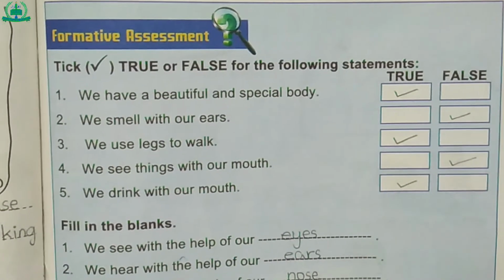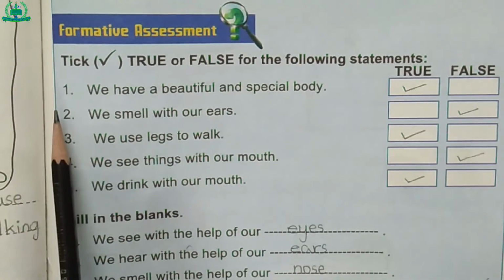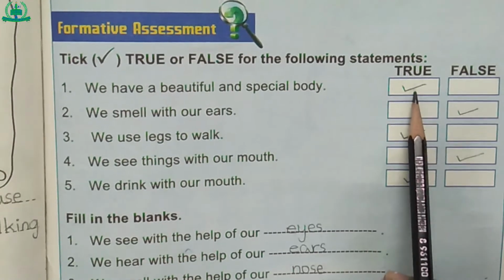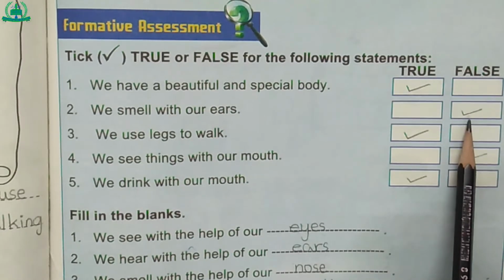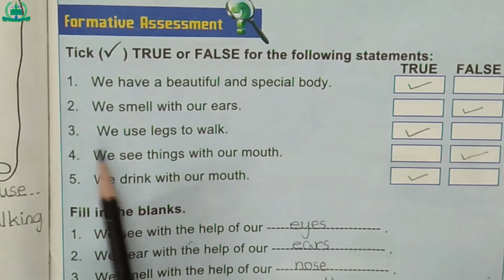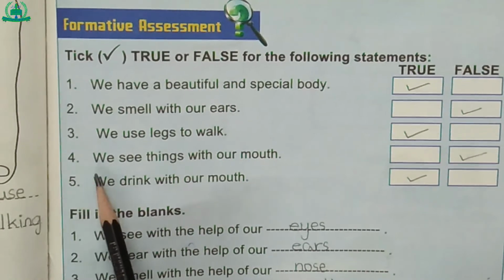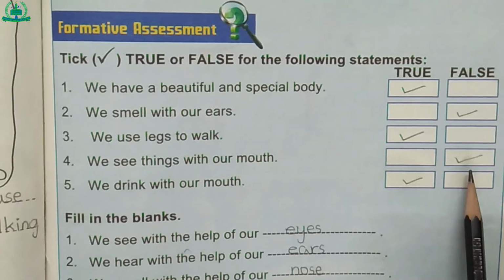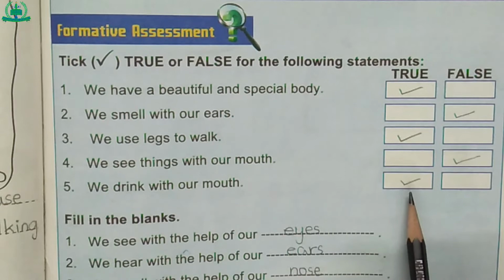See the page number 69. Take true or false for the following statements. Number 1. We have a beautiful and special body. This statement is true. Number 2. We smell with our ears. This statement is false because we smell with our nose. Number 3. We use legs to walk. This statement is true. Number 4. We see things with our mouth. This statement is false. We see things with our eyes. Number 5. We drink with our mouth. This statement is true.